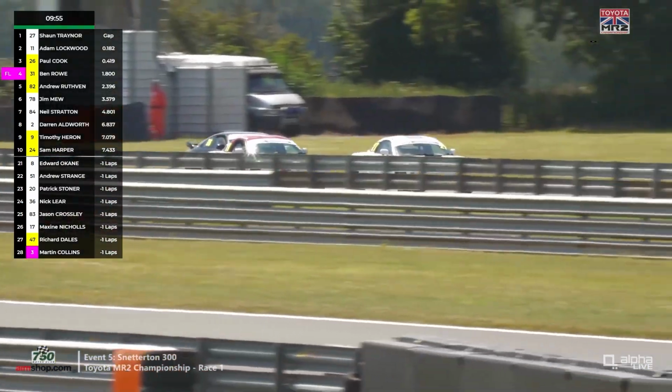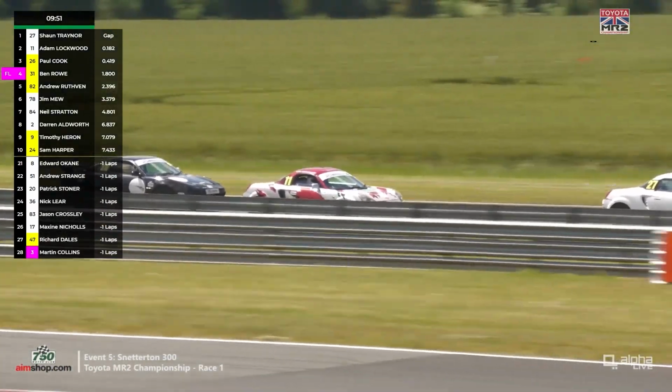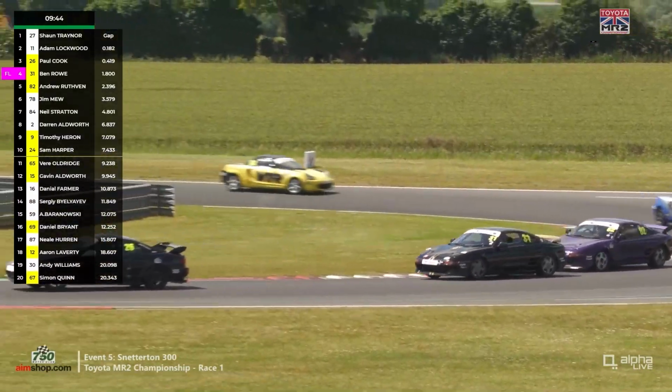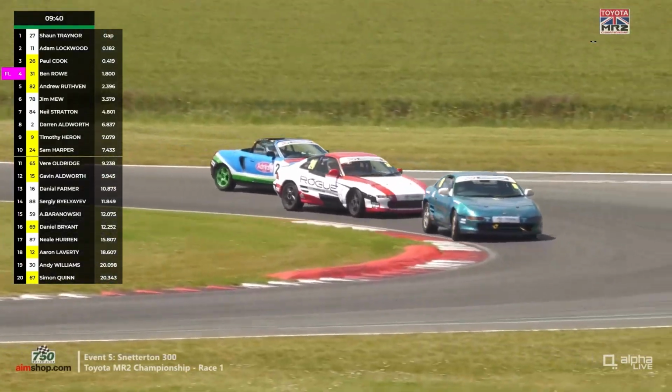Let's see, it was Lockwood that won last year. The previous 3 championships, 20, 21 and 22, all won by Aaron Cook, who's moved on now from the MR2 championship. And look here, it's getting closer, isn't it? For really the top 5 are now together.